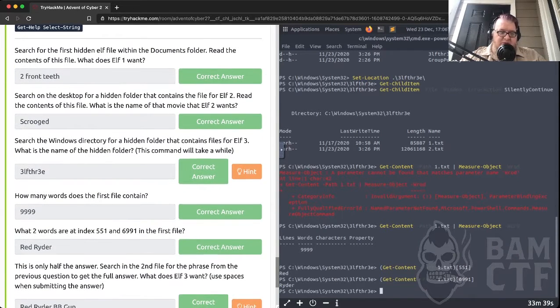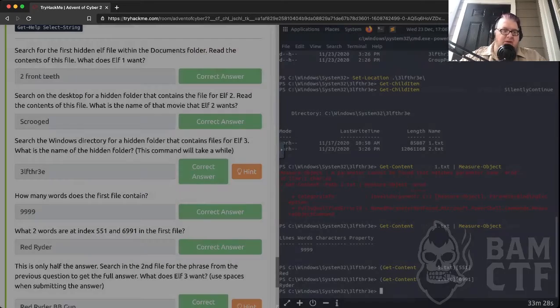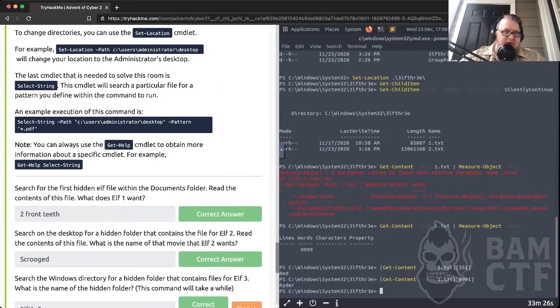What does ELF3 want? And there is a hint here. We're going to use the -Pattern red writer, all lowercase with no spaces. Again, it tells us exactly what we need to do here. So we will do Select-String -Path 2.txt -Pattern redwriter.